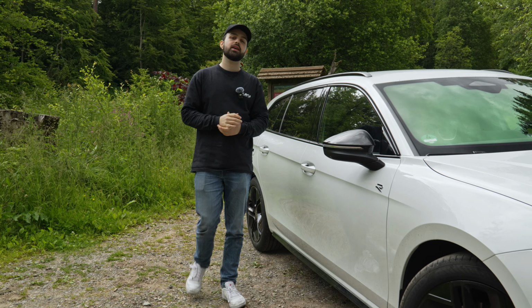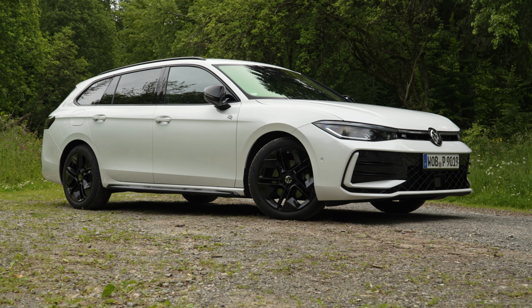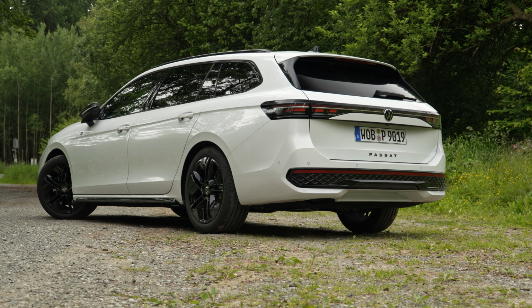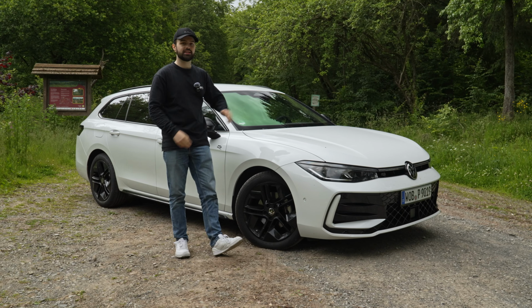My name is Henrik and today we're going to be doing a range test with the updated Volkswagen Passat with the B9 variant. We have the TDI motor in here, so a 2-liter 4-cylinder diesel engine with 150 horsepower, and we're going to see how far we can get on this tank with 66 liters.